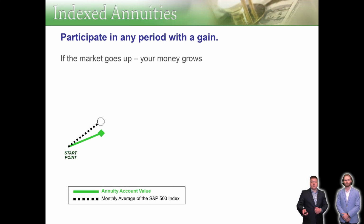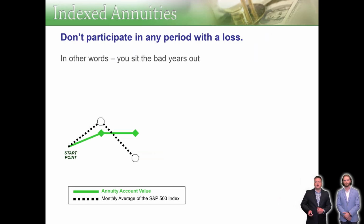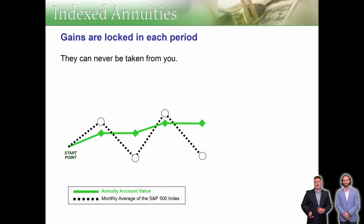So just to wrap up here, the way these index participation rates work, when the market goes up, your money goes up. There's no fees associated with the products, most of them that we'll show you. Like I said on my last video, if there's a product that has a fee and we like it, does something contractual for us, we'll consider it. But other than that, you're not participating in any loss. You're participating in any period with a gain, no loss, and all your gains are locked in each period.